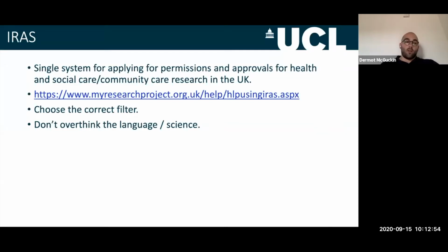So for example, if you're doing a drug trial and you don't select the right filter, then you'll miss out a lot of the questions that are required for the MHRA approvals. And this form is quite detailed, but I don't think you need to overthink the language or the science. They're really just trying to make sure that you're going to conduct this research safely, that you've given due care and attention to the methods, and they want to be able to understand it, so make things crystal clear.